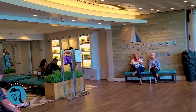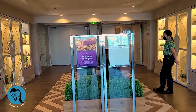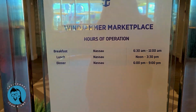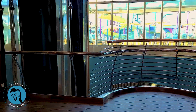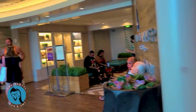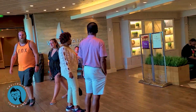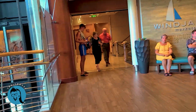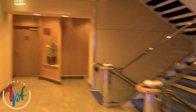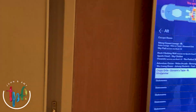All right, now on this end of the ship, this is Windjammer. And this is that great buffet where you will get all of your meals if you're not in the main dining area or doing specialty dining. Here's the hours. So great place to have breakfast, lunch, or dinner. We have breakfast and lunch here, and then we eat dinner in the main dining. And I can't go in there right now because it's closed. It's not during open time. But in there are two of the specialty dining restaurants, Giovanni's Table and, is it Chops? Hold on, I'm gonna look at this sign to make sure I tell you the right restaurant. Yeah, so Chops, Giovanni's Table, and Windjammer all on this end.